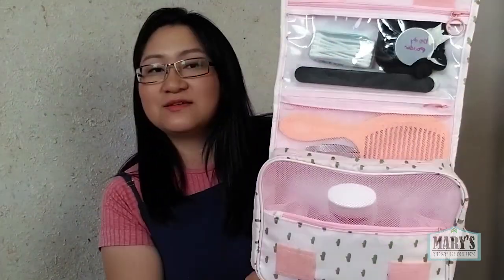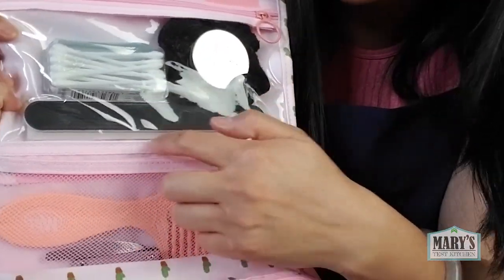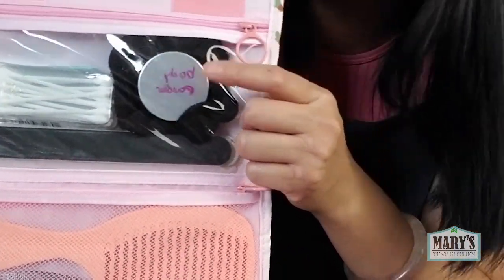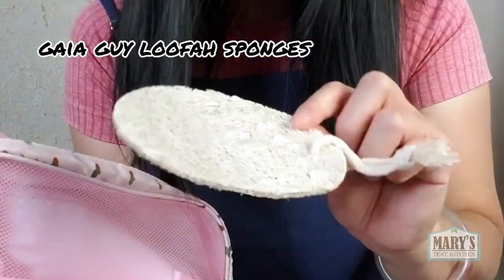I am very surprised. And lastly, in another cute cactus design, I have my toiletry bag. It's nice because you can hang it. And it just has Q-tips and emery boards and scrunchie and body powder. That's just cornstarch, cornstarch and a little baking soda. Got a little comb, got nail clippers and tweezers. And this is just a little loofah.